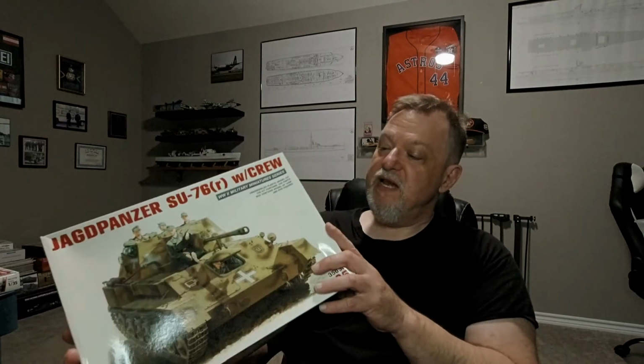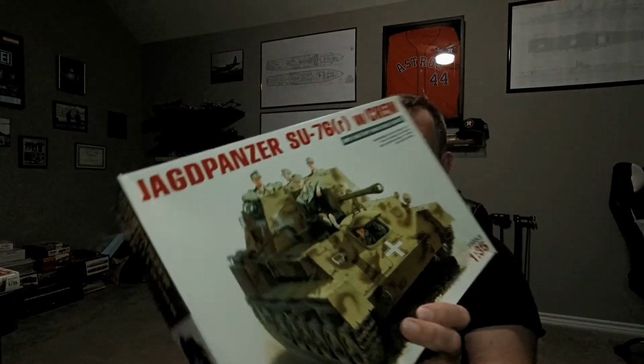Then I got Mini Art's SU-76 Jagdpanzer. So it's obviously a captured SU-76. Comes with German crew figures. $15.